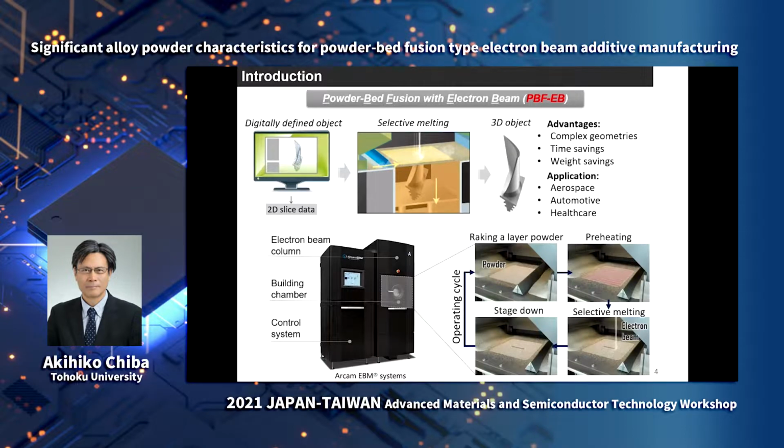As you might know, additive manufacturing is an emerging technology that can produce metallic components with complex geometry, meanwhile saving development time, lead time, and component weight as well. Our laboratory is focusing on the study related to powder bed fusion with electron beam, which is abbreviated PBF-EB.